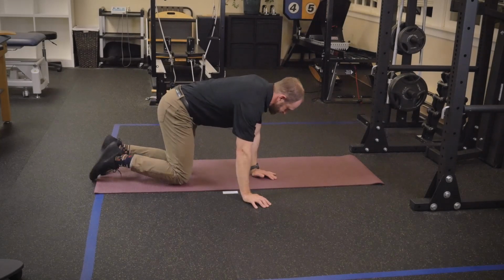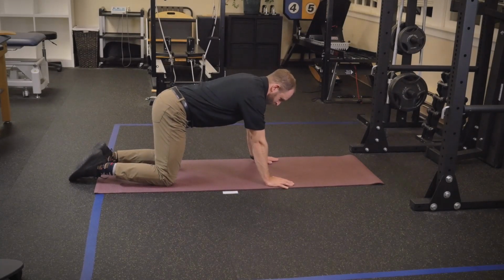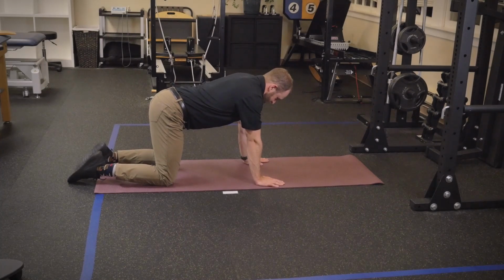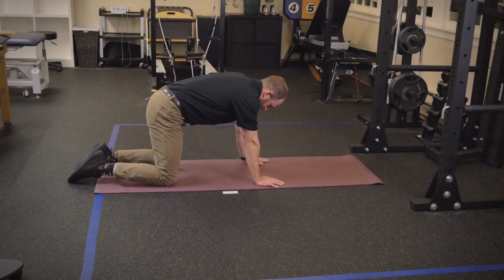Come up into this position here, and I'm going to go through what's called a cat-camel stretch. So back is flat. I'm going to let the back sag a little bit, just kind of see how it feels. And then I'm going to come up the other direction and see how it feels.